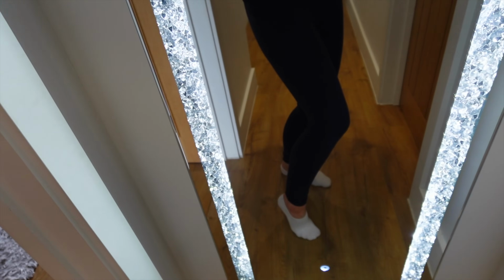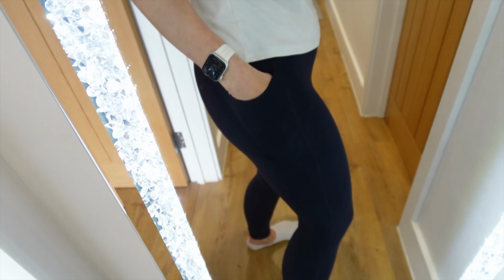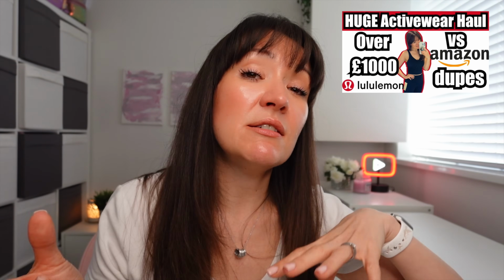Now, I've not been dropping out of mainly activewear, largely because I am being more active, I suppose. I'm walking back and forth to school, but I'm also walking at my desk. So on not boiling hot days, I've basically been in the leggings that I found on Amazon that are basically dupes for Lululemon. If you saw my video a little while ago where I did a comparison between some Amazon and some Lululemon options for activewear, leggings, that kind of thing.